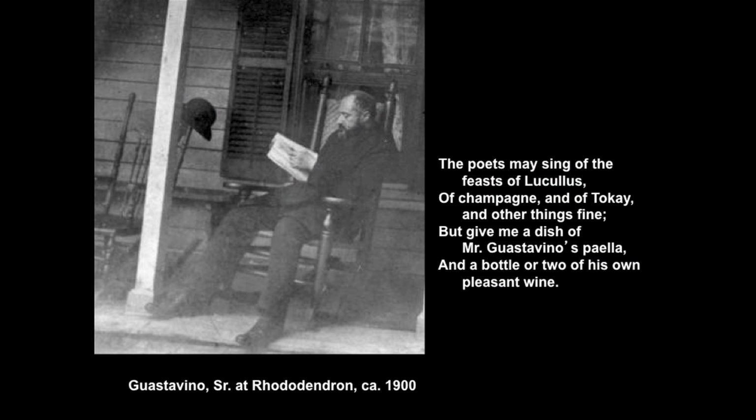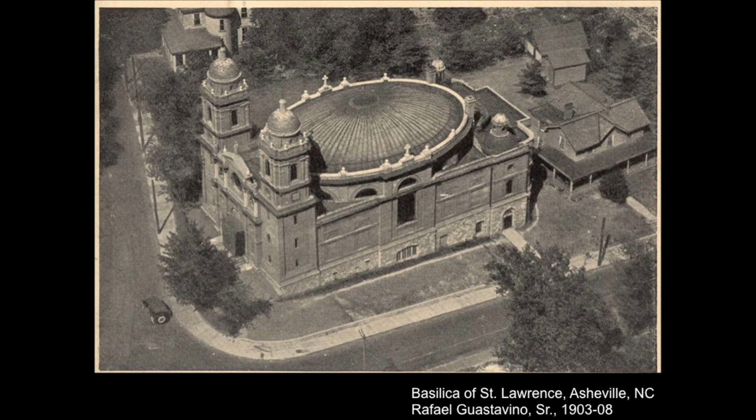He was so taken by North Carolina that he built an estate down there, a kind of Biltmore of his own. He called it Rhododendron. This is a rare photo we have of him where he composed music and wrote, and a visitor wrote this little ode to Guastavino saying, "Give me a dish of Mr. Guastavino's paella and a bottle or two of his own pleasant wine." So picture this transplant from Spain making paella and making wine in the mountains of North Carolina. That original quote we have in the exhibition.